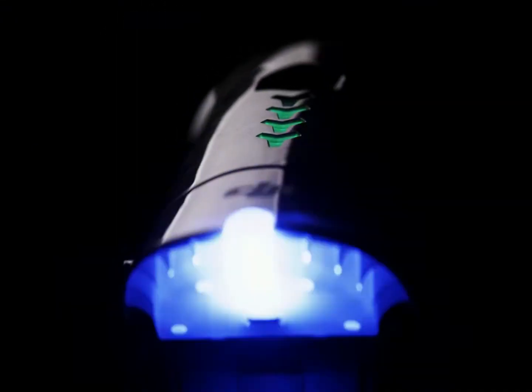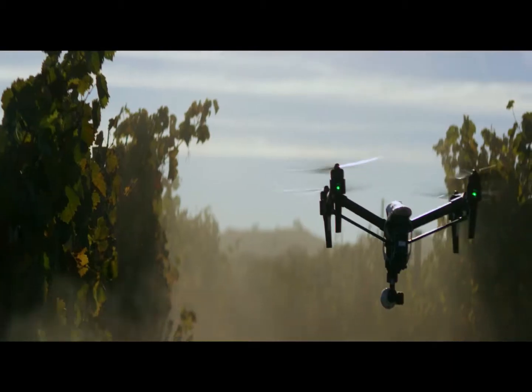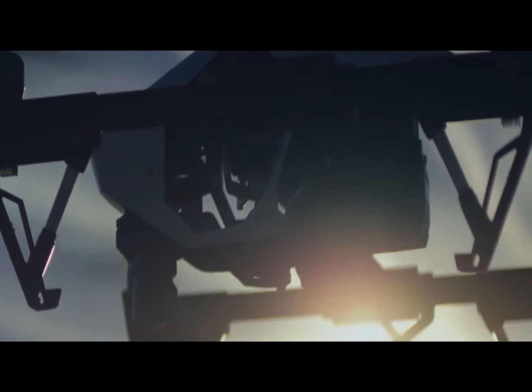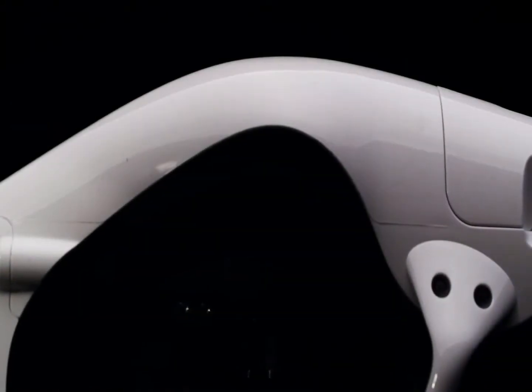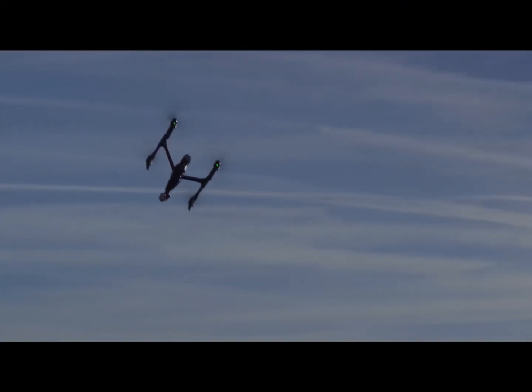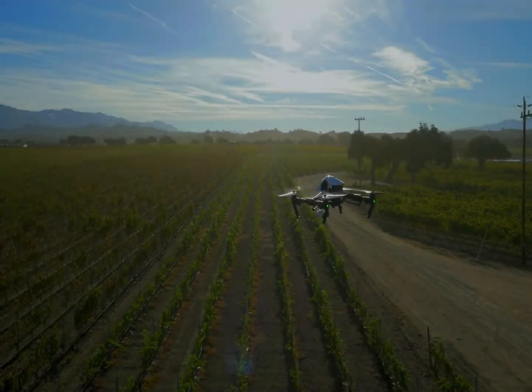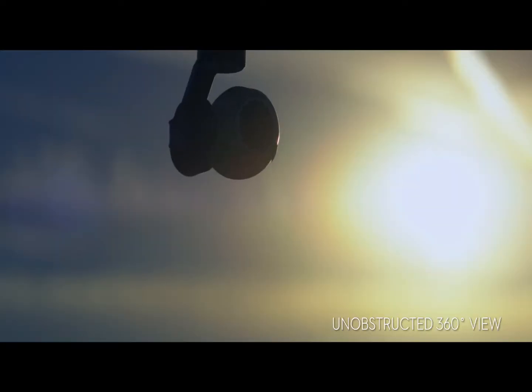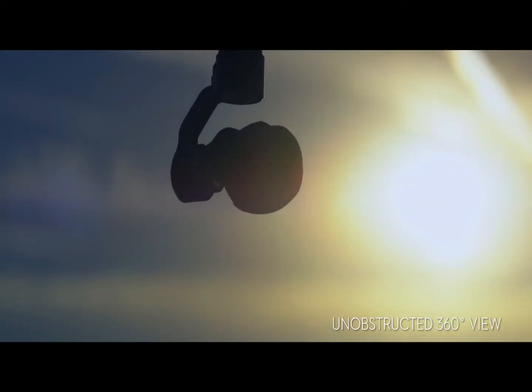It all starts with the ready-to-fly innovative design. The sleek aerodynamic body is remarkably lightweight, especially when you consider the technology that's packed into it. A smart flight controller, powerful motors and large propellers make the Inspire 1 responsive and stable. During flight, the strong carbon fiber arms raise up, transforming the Inspire 1's shape and giving you a 360-degree view from the built-in stabilized camera.